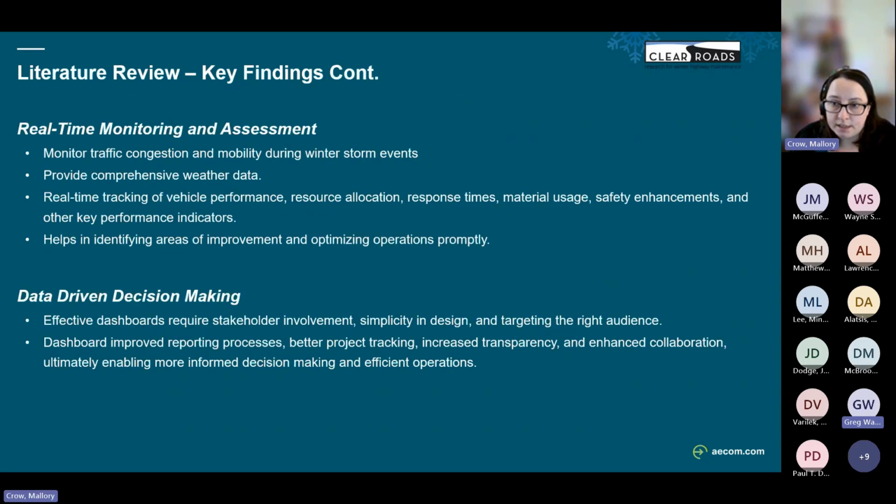For real-time monitoring and assessments, there were a lot of publications around monitoring traffic congestion and mobility during snow and ice events. Providing comprehensive weather data was key, along with real-time tracking of vehicle performance and resource allocation, and helping identify areas for improvement and optimizing operations promptly. That leads into data-driven decision making. Effective dashboarding requires stakeholder involvement, simplification in design, and targeting the right audience. Dashboards also improve the reporting process, with better project tracking, increased transparency, and enhanced collaboration, ultimately enabling more informed decision making and effective operations.